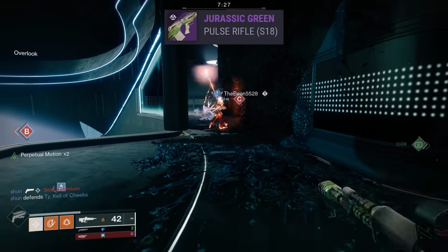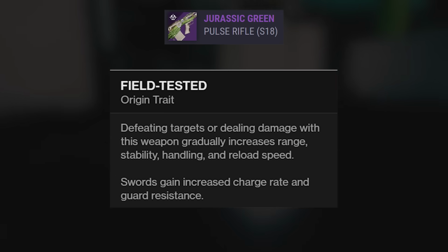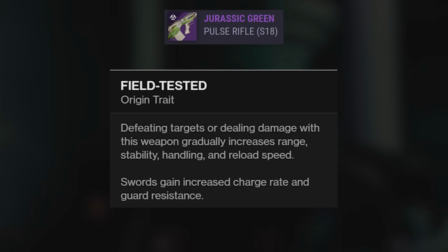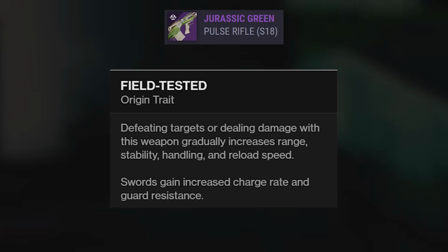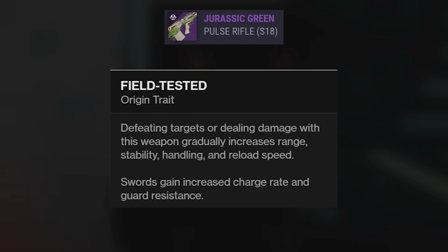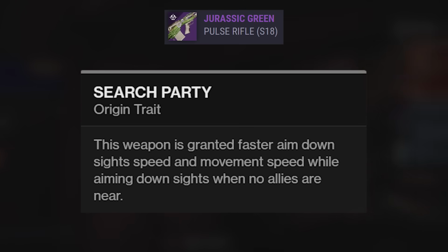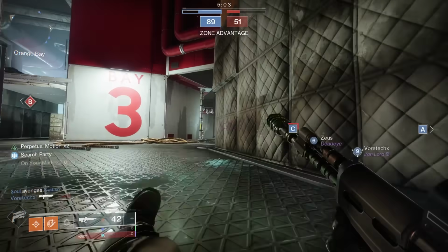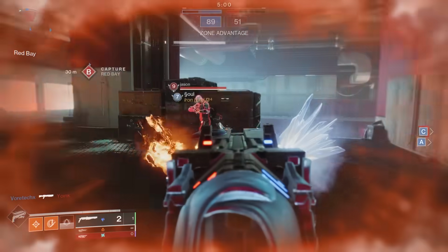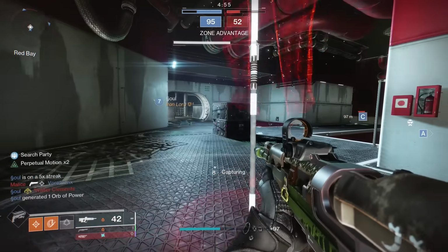If the info currently in the game's API is to be believed, Jurassic Green is also dropping this year with a second Origin trait, Field Tested, which IMO is one of the better Origin traits for weapons you intend on using in PvP. It literally gives you extra range, stability, handling, and reload speed for kills or just dealing damage in general. Search Party is by no means a bad Origin trait, but it can shut off if you have allies within a 15-meter range of you, which can happen from time to time. The buffs on Field Tested are small, but again, any bump to weapon performance for just using it normally is a-okay in my book.